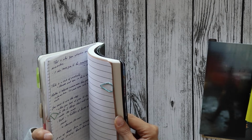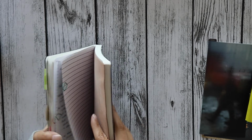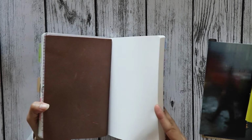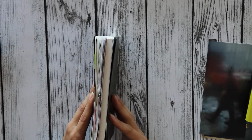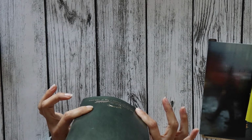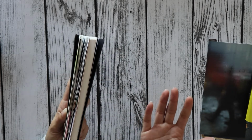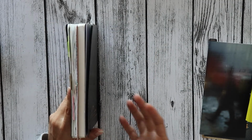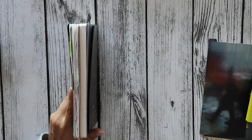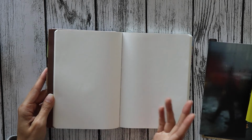For example, this one, I'm in page, what is this? 80. So I think that by the end of November, I would have gone through 100 pages. So yeah, this one may last me 4 months, and I start in November, so I may finish this one by February. And I find it exciting. You know, finishing a bullet journal gives me a sense of accomplishment. So I'm excited about this opportunity to try a new notebook and just get a feel of the notebook and the different paper and a different size every once in a while.